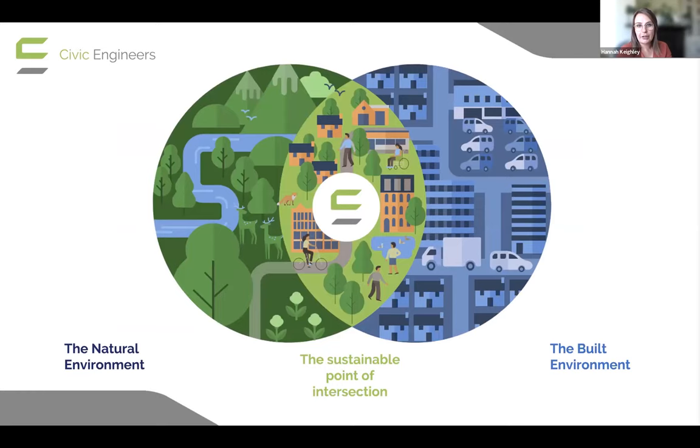Civic Engineers was founded in 2009, and we expanded into Leeds in 2016, with other offices in Manchester, London and Glasgow. The purpose of this graphic is to try and capture where we want to stand as a company at this point of intersection, this sustainable point, working towards net zero carbon. We can't deny or shy away from the fact that we are in development, but we want to work in a way where we do our best to work with the natural environment.